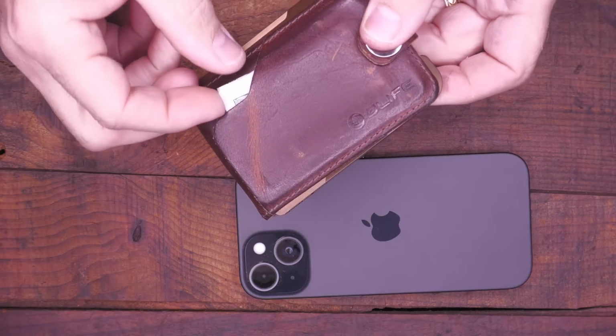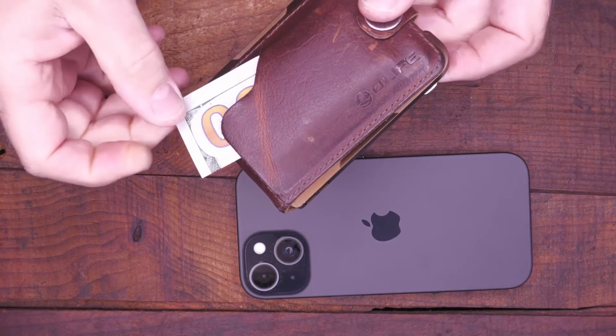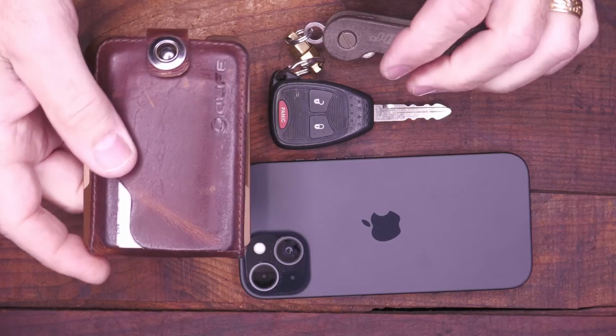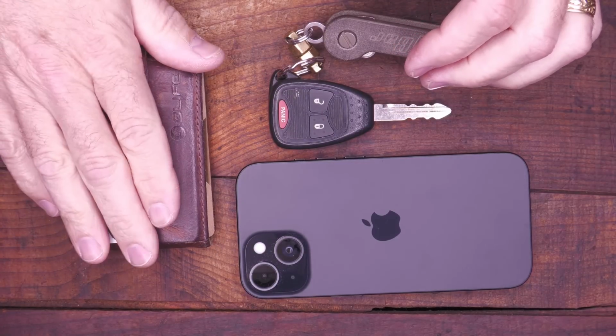And I have my cash right here. I always keep cash on hand. It's just something that, in case of an emergency, in case the ATMs are down, having cash is important.